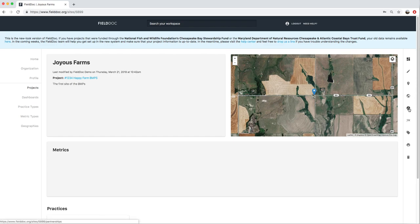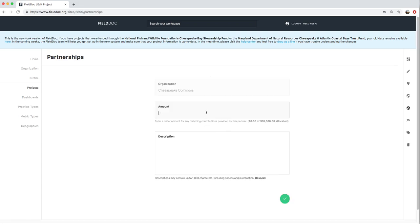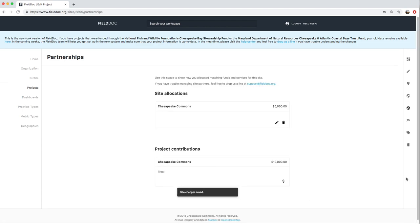The next item that you can do is you can assign some of those project match dollars to this location. So there was 5,000 or 10,000 in general. We'll say that 5,000 is going to this location. And this is just tracked kind of behind the scenes. There's not much functionality available with it yet, but we thought it was important for you to be able to track the dollars as well as the restoration work, so we provided it.